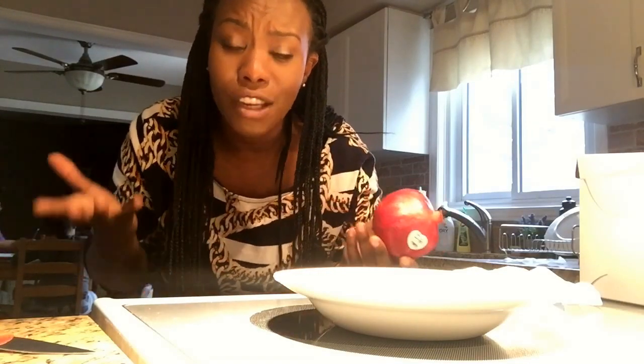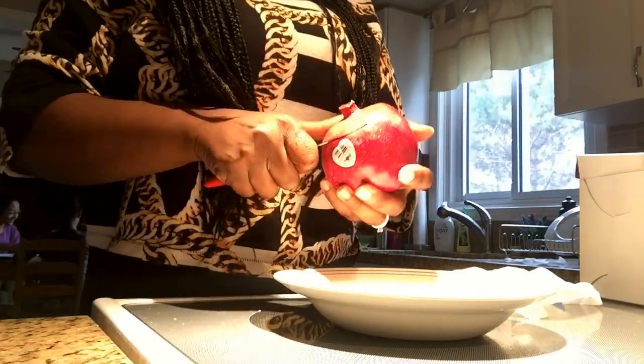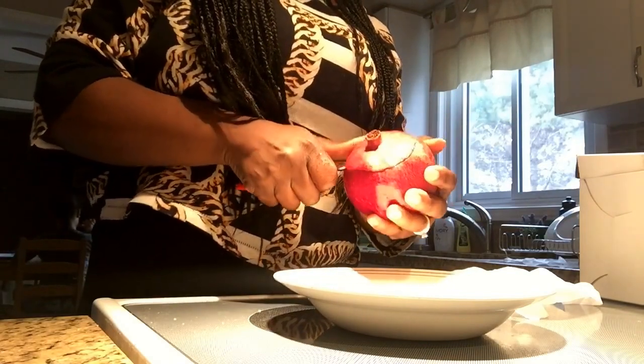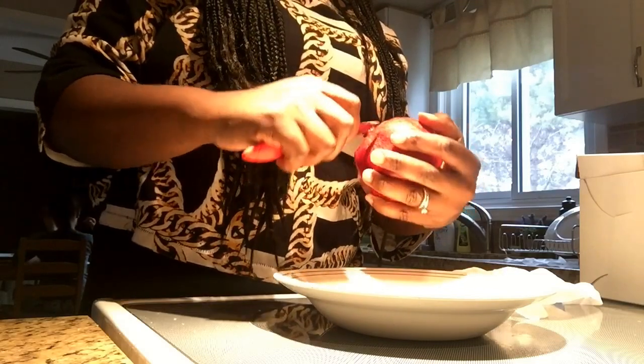Hi guys, so the kids love pomegranate and I bought a few and decided to look up the correct way to cut it, because I think the way I usually cut it is around in a circle, but there were a few different techniques that I saw. I'm going to actually attempt to cut it the correct way. So based on what I saw, it had you cutting around the top part of the pomegranate like so, and I think I cut a little too far.